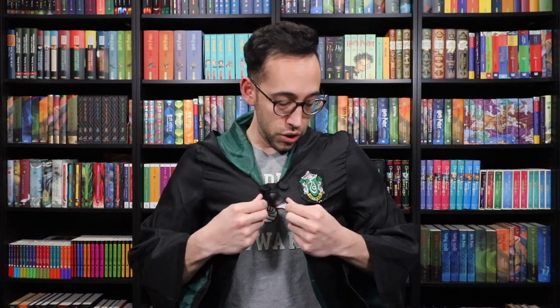So if you do want to go for one of these robes, I suggest you get twice as large as you normally wear. So an extra large probably would have fit a lot better on me than this one. But then again, I don't know how the sleeves would be on a larger size. So definitely something to consider if you're looking to cosplay as a Hogwarts student. It may be better just to save up for one of the higher quality robes.